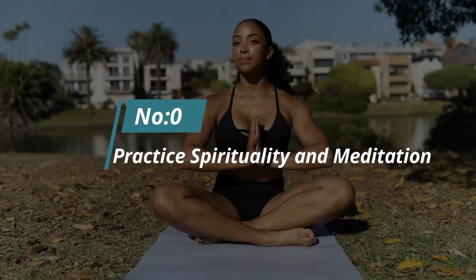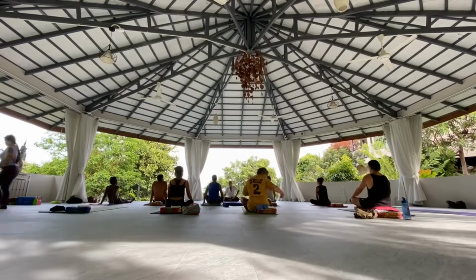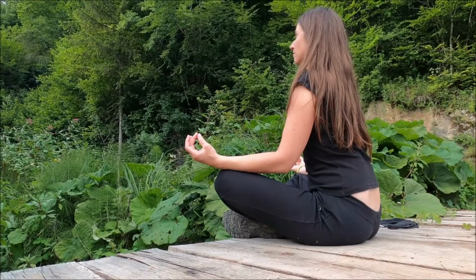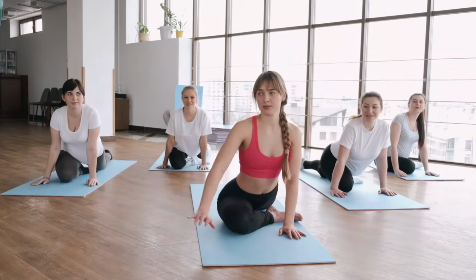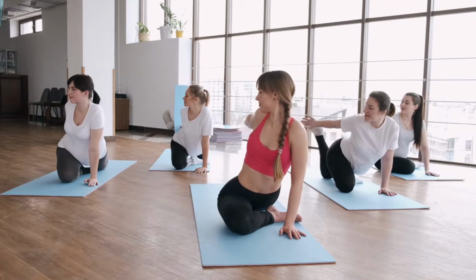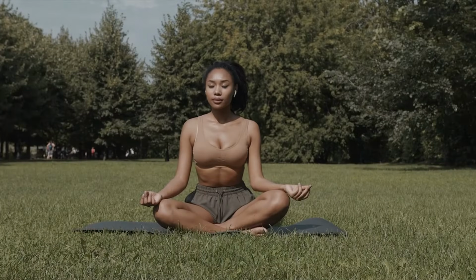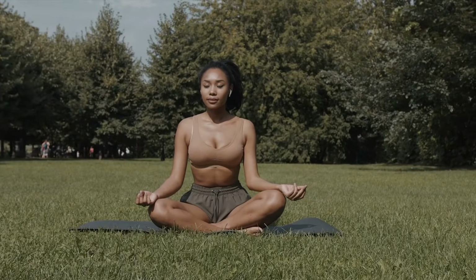Number 4. Practice spirituality and meditation. Spirituality and meditation are great ways to tap into our brain's full potential. Taking some time out from your hectic lifestyle to meditate can have profound effects on your mental health. It helps to reduce stress and anxiety, boosts creativity, and enhances concentration. Meditation can also help you stay calm, allowing you to make better decisions and think more clearly.